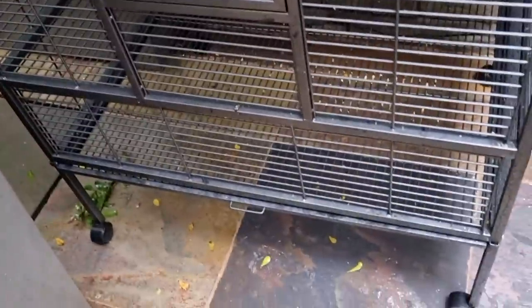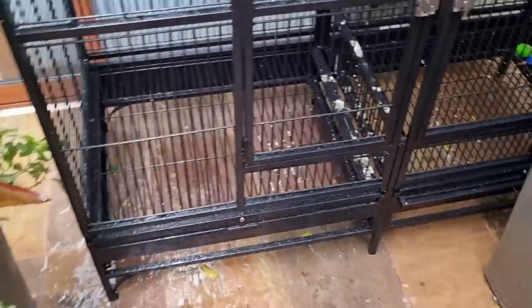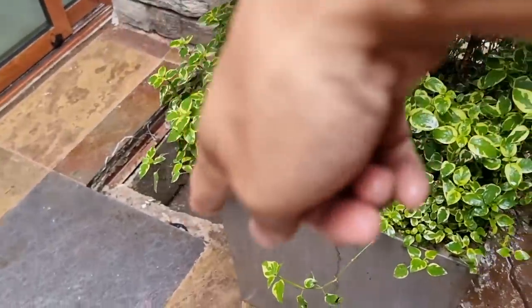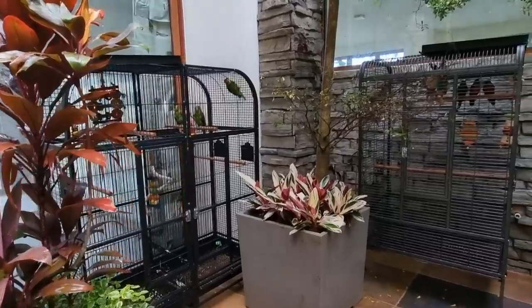So in terms of the bottom, completely bottomless now. Well, there's a grill, but that's it. So the poop will just fall down and we hose it down the drain. These are the drains there. We've actually removed it because we need to fix one of the drains. Your new home, birdies. Guys, they look so good here.